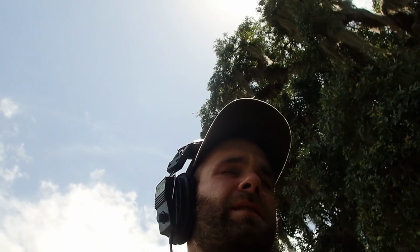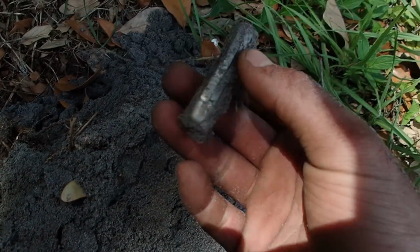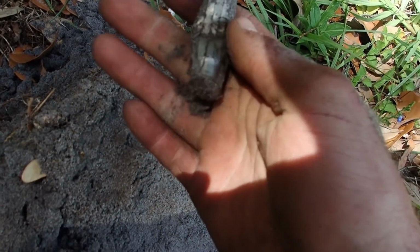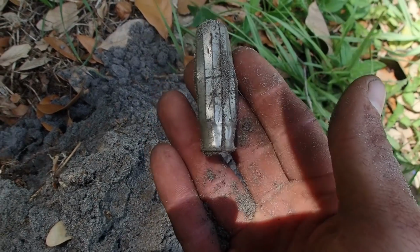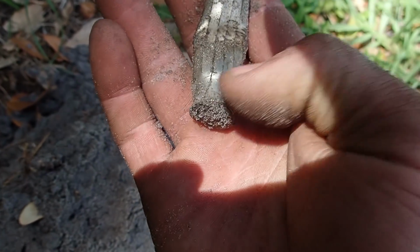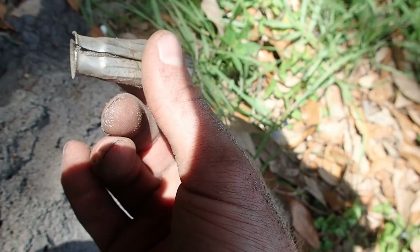Alright folks, we stopped at another little park here. I dug a piece of copper, I dug into a pocket knife, and now check it out. Valve stem off of a Model T or Model A Ford. Most likely a Schrader universal valve stem. That's exactly what it is. Valve stem off the old Model T.